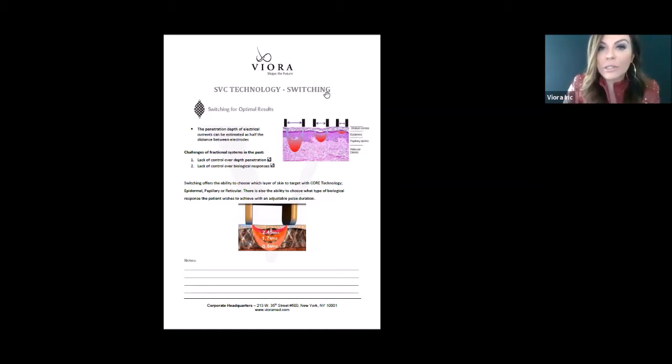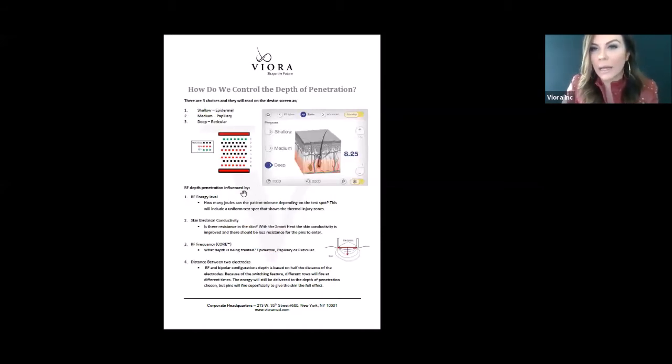Now, there's also something that really controls the depth of penetration, and that is how we are firing the energy. How closely are we firing that energy from one positive electrode to the other negative electrode? So I'm actually going to show you an idea of what I'm speaking on. Here, let me show you the tip really quick.